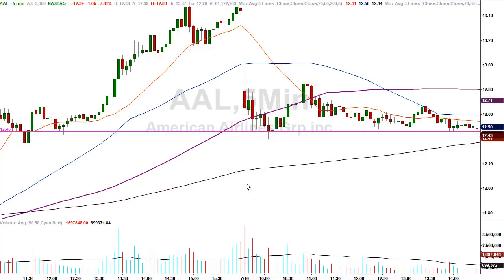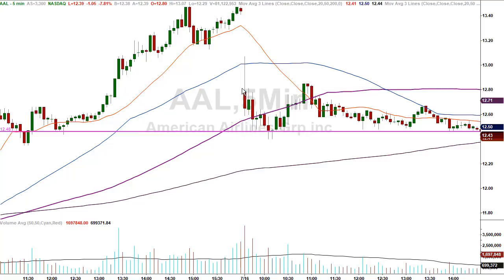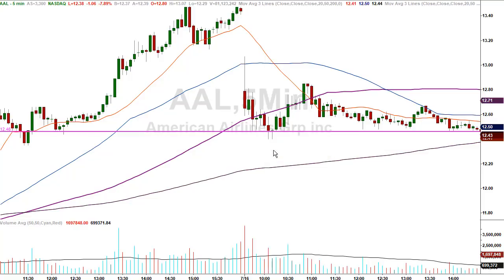First one on the board, American Airlines, AAL. Getting its haircut at the open, closing price was $13.44 yesterday, so the stock's opening lower came right into the number relatively quickly, $12.46. Spiked it by a little bit. The low was $12.40. That's no big deal. And then it turned around and went back in the other direction. So the high here is $12.85. Doesn't sound like a lot.